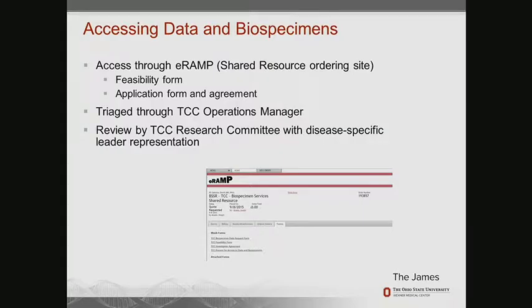If you've already got your funding and you want the samples, you fill out the application form with the agreement, and the samples will get pulled and transferred to you with whatever data you requested. There's a committee here that approves those, but it's done by email and it's a rather quick turnaround on requests. So our next steps, we're going to try and work on an electronic web-based consenting to help get more patients enrolled, so it's not all face-to-face consenting.